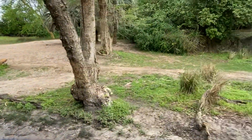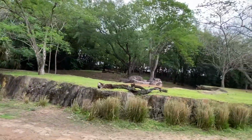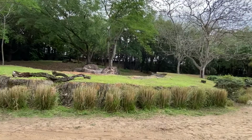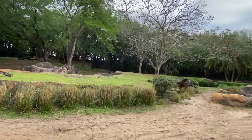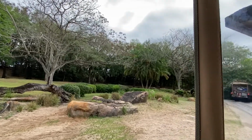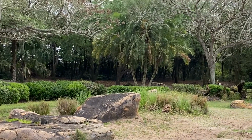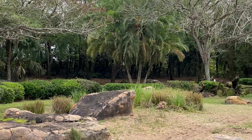All right, taking a look on your left-hand side, we're gonna make it into big cat territory. See if we can find some big cats. I do see a cheetah up on our left-hand side in just a moment. Cheetahs are the fastest running land animal. Ooh, look at that one there. They have non-retractable claws. That means their claws are always out. That way they can grab the ground and run really fast.